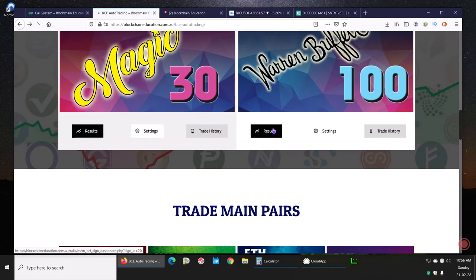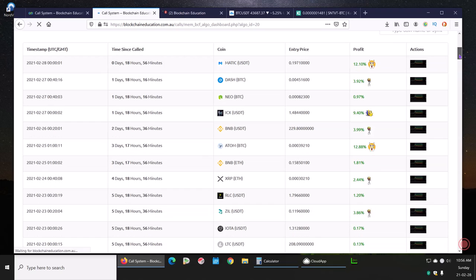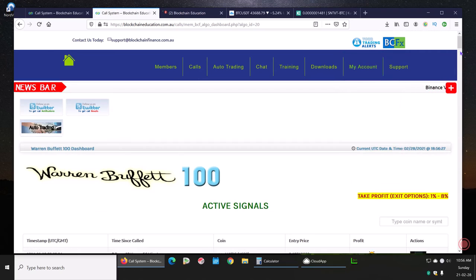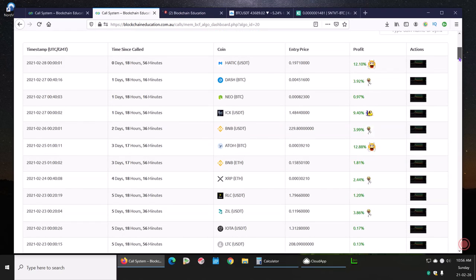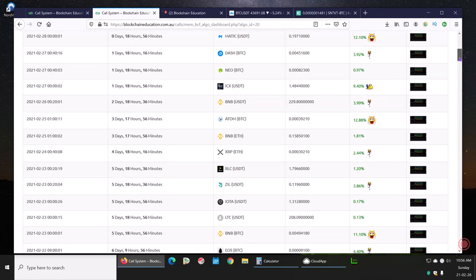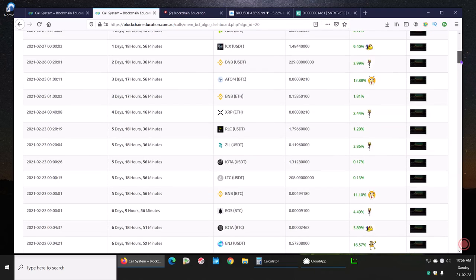Let's take a look at the results real quick and see what they look like. I haven't looked at this one for a few days. Now we've got really good results, 18 hours, just a little less than 19, 12% on Matic, US dollar tether. This is really a quick one and looking really good on Matic. Almost 13% on Atom BTC, and that's after just 3 days, 17 hours.